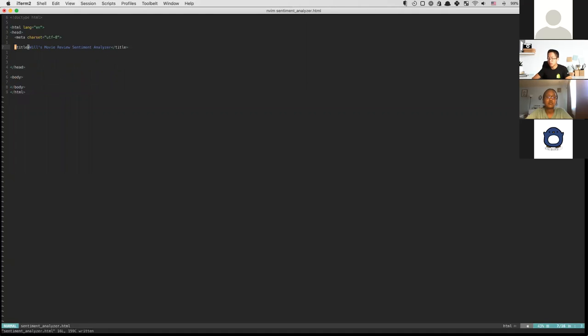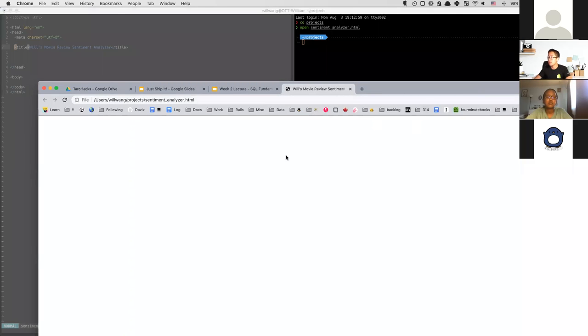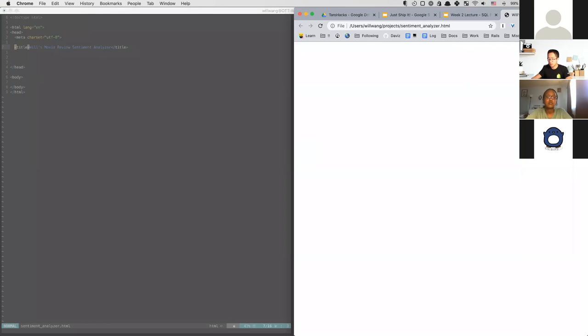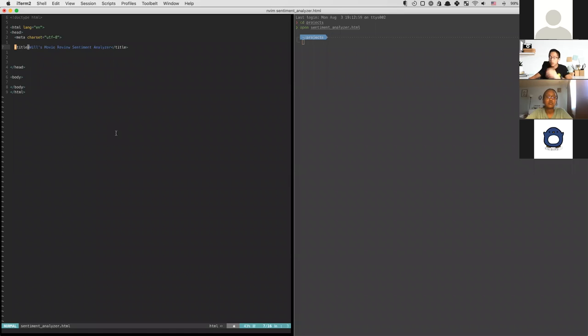Again, I'm going to quickly make sure that everything's working. I should be able to open my sentiment analyzer.html, and cool. This is a blank page, nothing there. It just shows our title. What we're going to be working with is an imported version of the model. We're going to take in a few libraries that are already predefined.